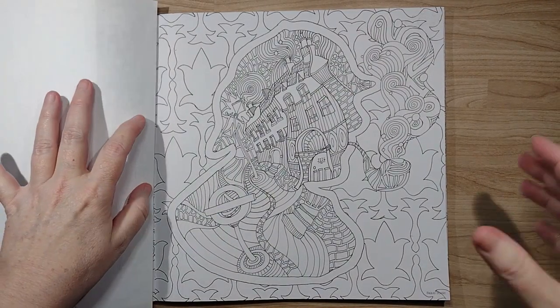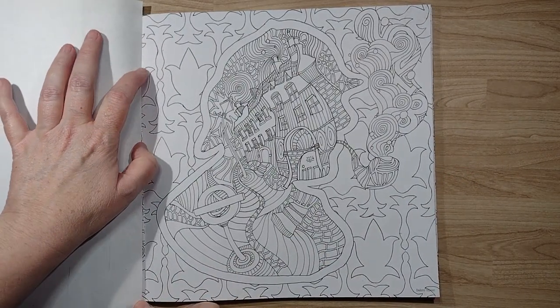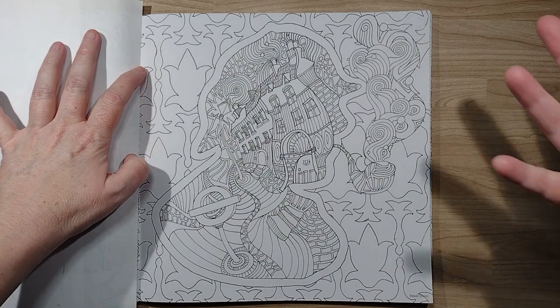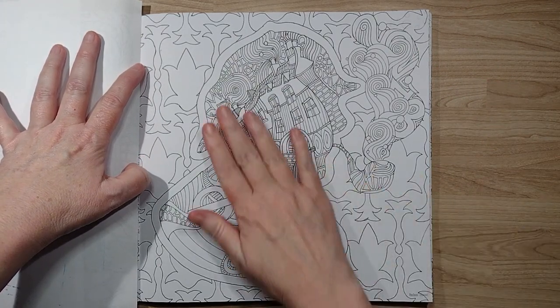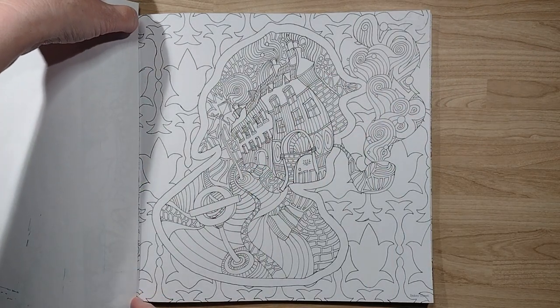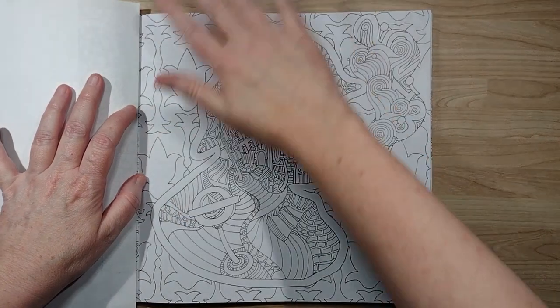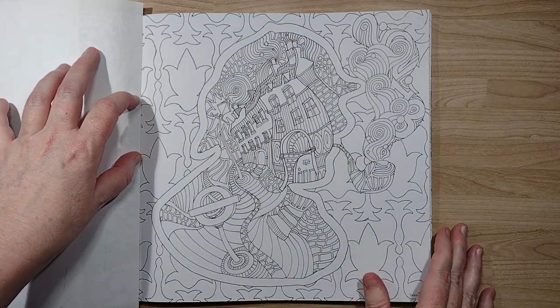Okay, we're back. So as not to be too confusing, because it's a very patterny book, I've got the finished background here. I've got to say, I'm really liking my new electric eraser. That makes life so easy.